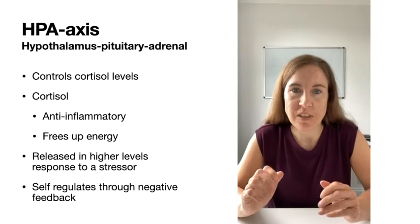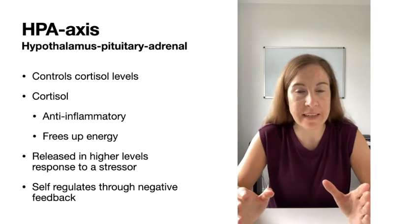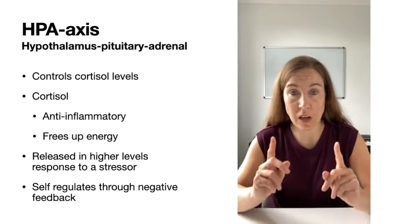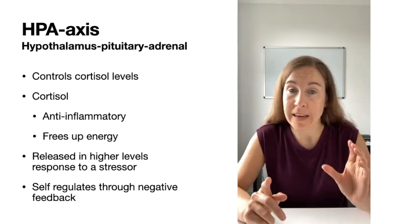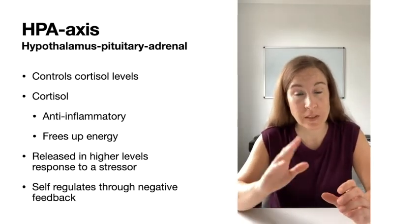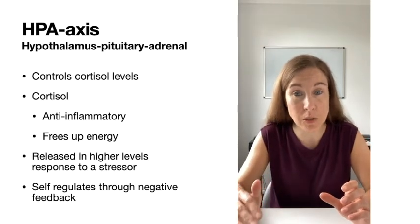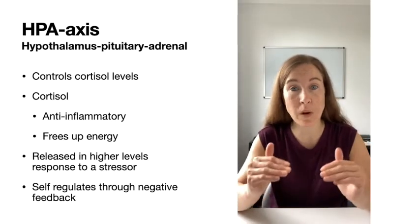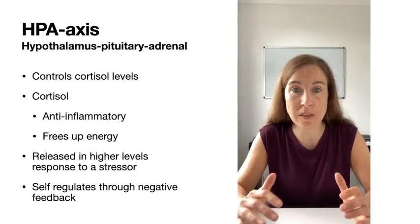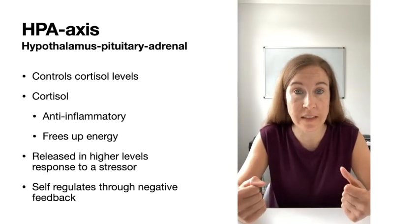In response to a stressor, the sympathetic nervous system kicks off first, and then about 10 seconds later, the HPA-axis activates. This is important: the two mechanisms are linked, they work together. The sympathetic nervous system is, as we said, inflammatory, whereas cortisol, which is the end product of the HPA-axis, is actually anti-inflammatory, so it reduces inflammation. So these two systems work together so that, again, your inflammatory levels aren't too high. So cortisol can help reduce the pain of menstruation from prostaglandins and substances like that.